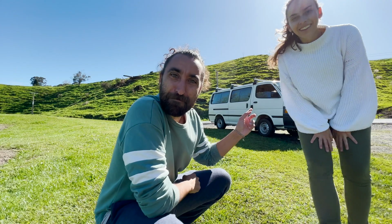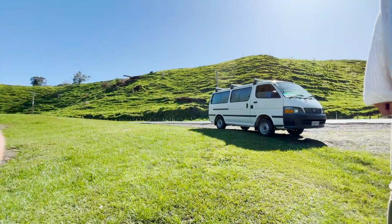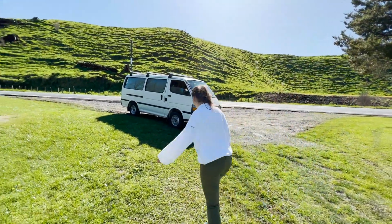Camper van. Meet Berry. So do you want to see inside? Let's go. This deserves a van tour. She's a beauty. Look at this.